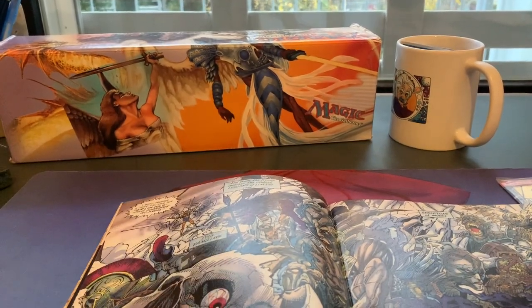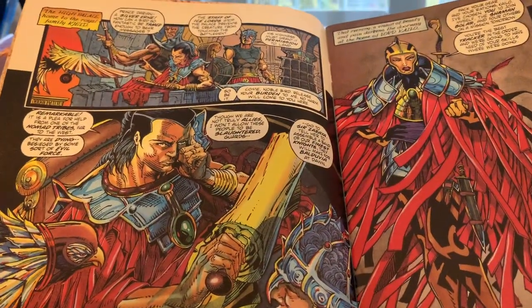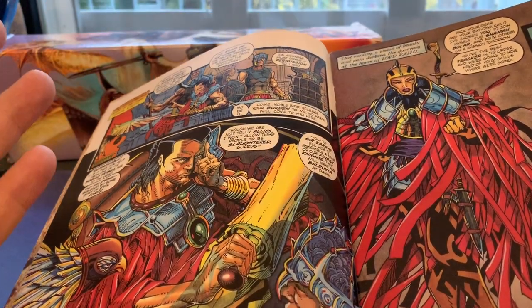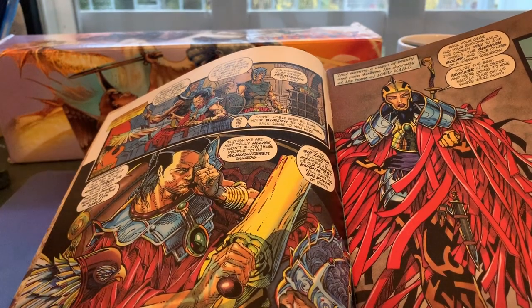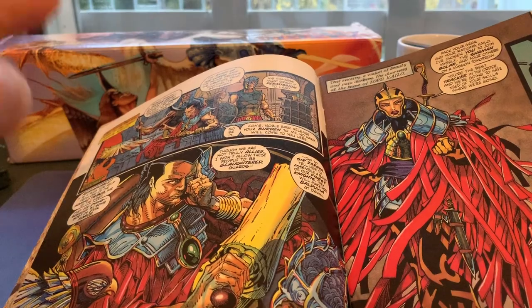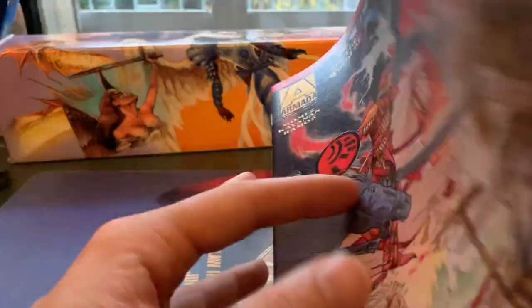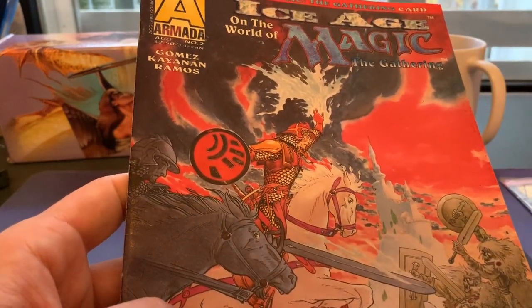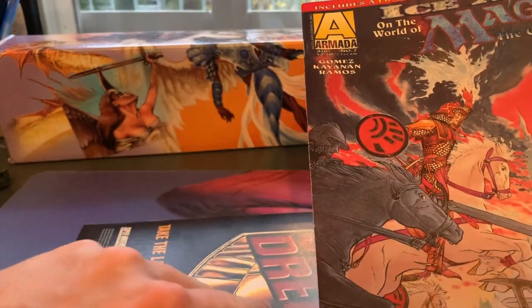So many details. And I'm sure if I dive into Ice Age, I'll recognize a lot of characters in this comic book and connect them to the Ice Age set. The cool thing about Ice Age is that when it got released, the idea was to start Magic all over again. This was supposed to be the new alpha, the new core set, a new beginning for Magic the Gathering. That's why Ice Age is such a strong world of its own. You don't even need cards from other expansions when you're looking at Ice Age.